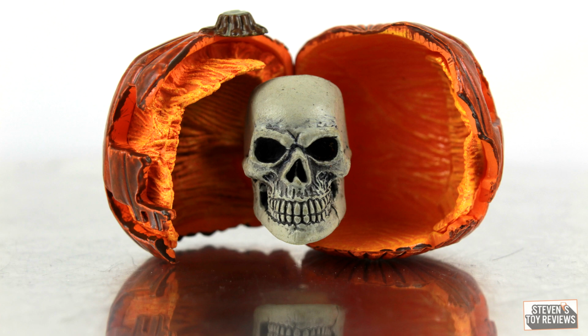Now, something that I will say, move the skull with care. Yes, that's right. You can move the skull off to the side. The reason why I say that is the first one that I got, it sheared off. Yeah. Talk about quality control.